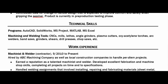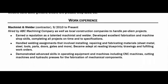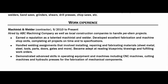Below that, she's providing her technical skills. And she's done that because she's decided that her technical skills are more relevant to this exact position than her work experience. She's organizing her resume, providing the most relevant information at the top, and then working backwards. She is then providing us with her work experience. She's designed her work experience different from the previous one. She gives us the name of the job. She gives us the company information. And then she provides a bulleted list beginning with active verbs: earned, handled, demonstrated.